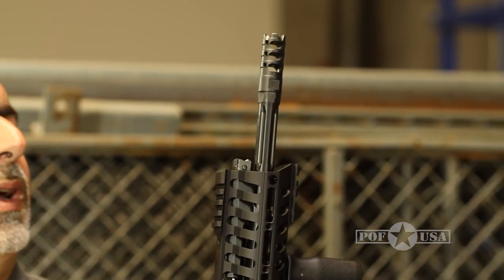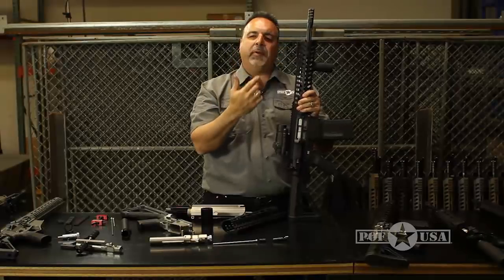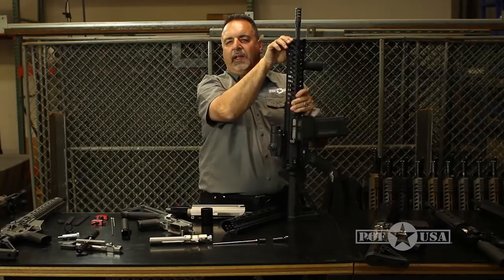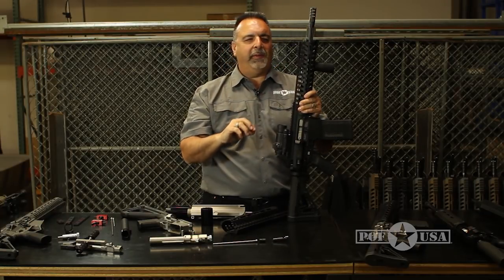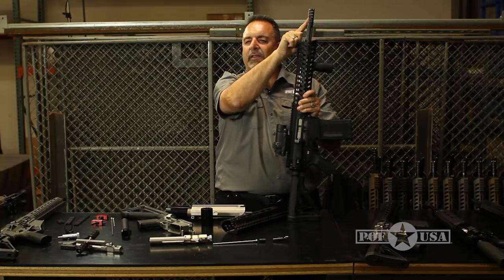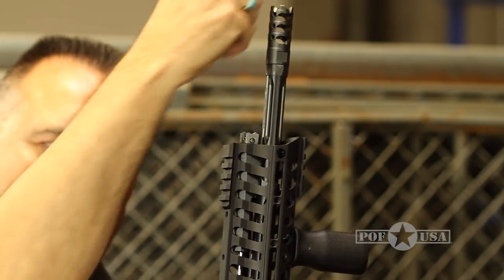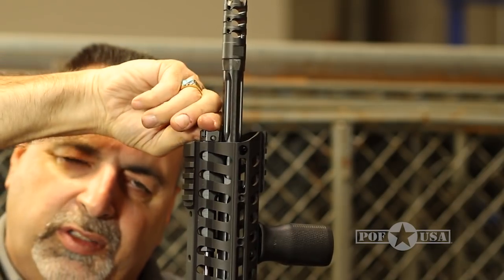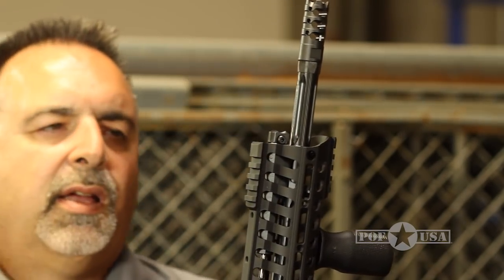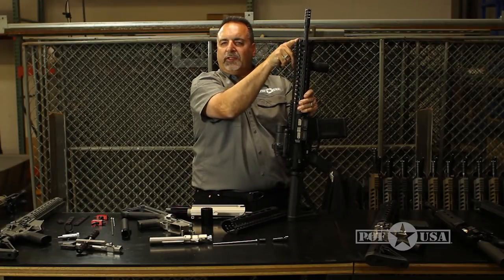I have a brake on this right now, so I'm going to put it in normal mode. I feel a notch there. I can feel it without even looking and know that I'm in normal mode. If I need to go to suppress mode, say I had an adapter, I put my suppressor on, all I have to do is push the pin in, rotate 180 degrees. It's smooth. Smooth is for suppress mode.